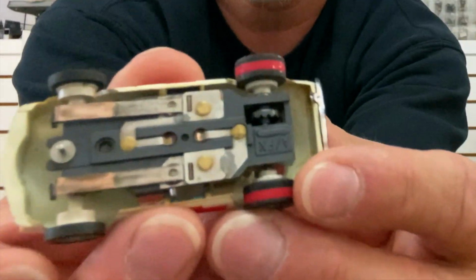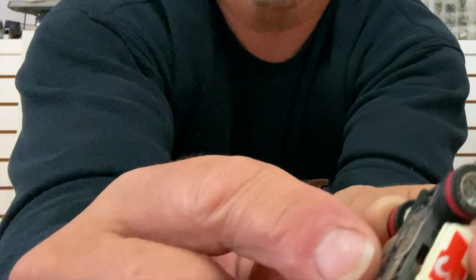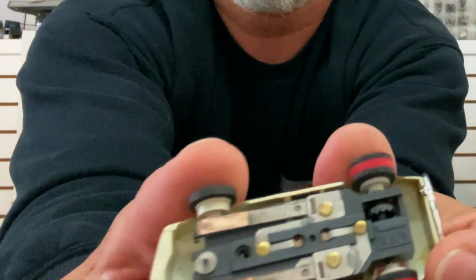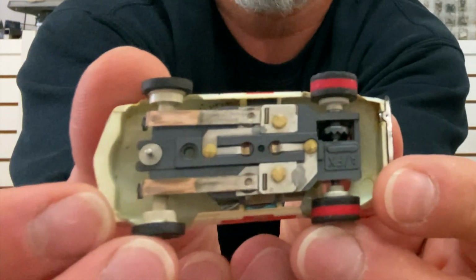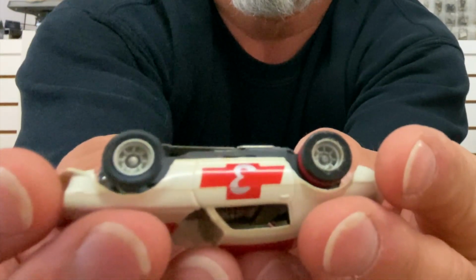Let me see if I can find another one that I worked on. Yeah, not that one. Yeah, I don't see one right off here. Oh, here's another one. This one here, I just kind of went and smoothed it up. Another area to watch is sometimes it'll say Singapore right along that piece right there. Sand that off. It hangs way too low, and it can come over and get caught on the rail, and you don't want that.